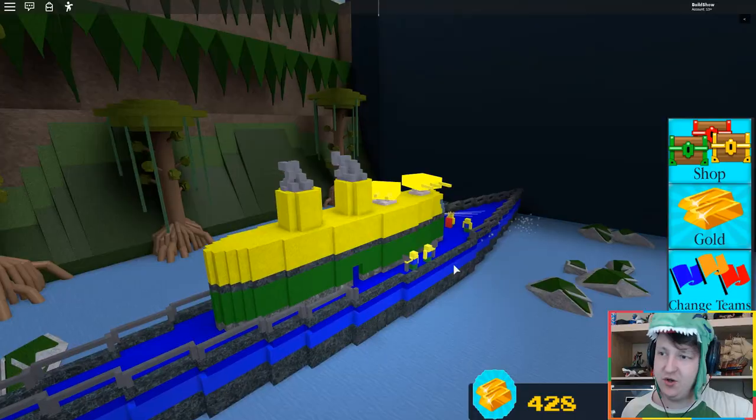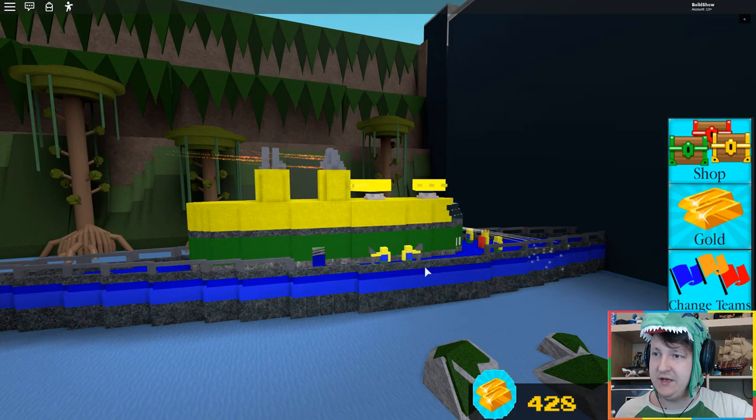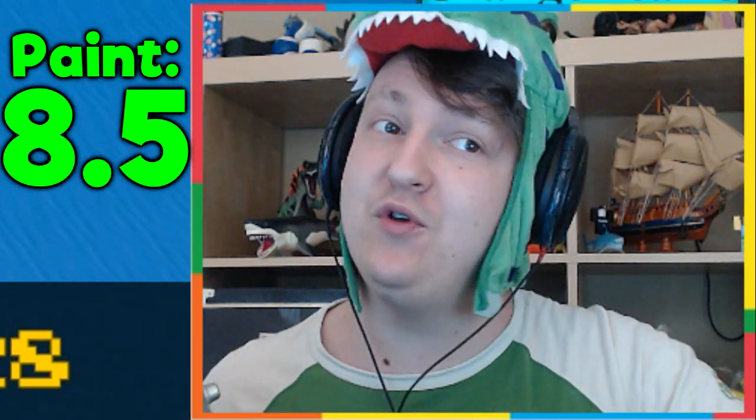So that's an extra bonus if you also don't paint things on purpose so they look good not painted, you know? Like this is not painted, but it actually makes it look pretty good. So I'm going to give you a pretty good number for paint. I'm going to give you an 8.5. How about that? 8.5 out of 10.